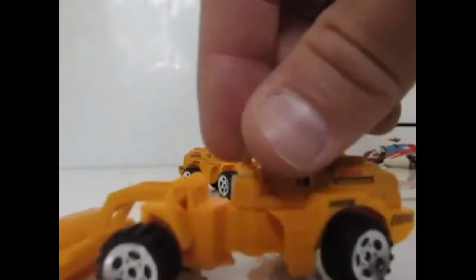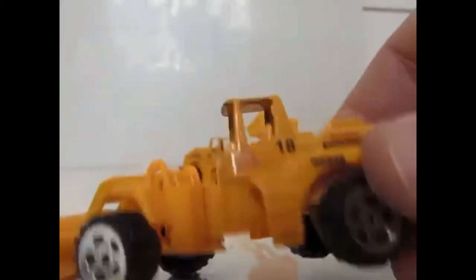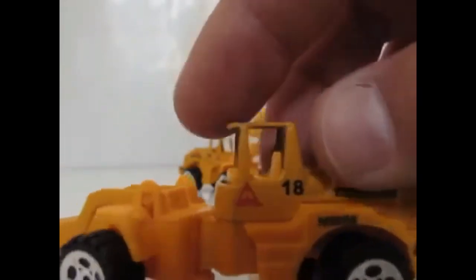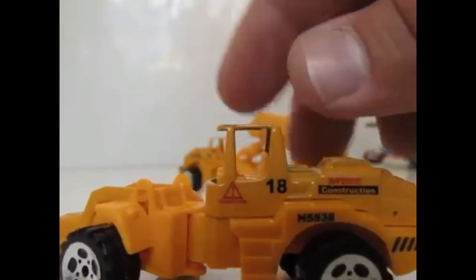And you heard that one? And yeah, you remember when we saw one on the road? It was very big. It has big wheels.